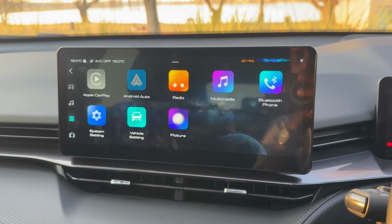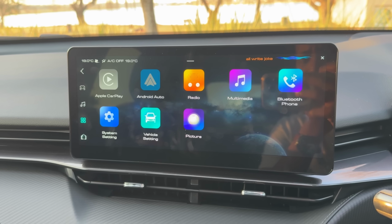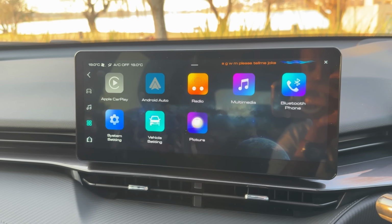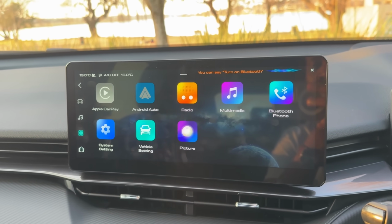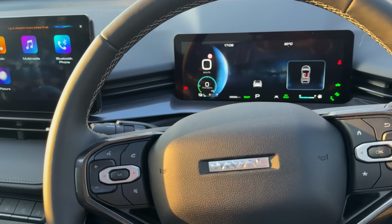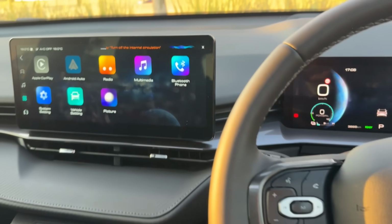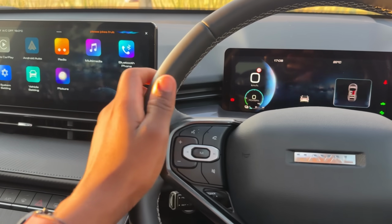Let's see if she has jokes. GWM, please tell me a joke. I don't know this yet. I have to learn it first. GWM doesn't know jokes. So, yeah, Haval, when you update the AI in this car, please give it like 1 or 2 jokes. But otherwise, it works. You get the idea.